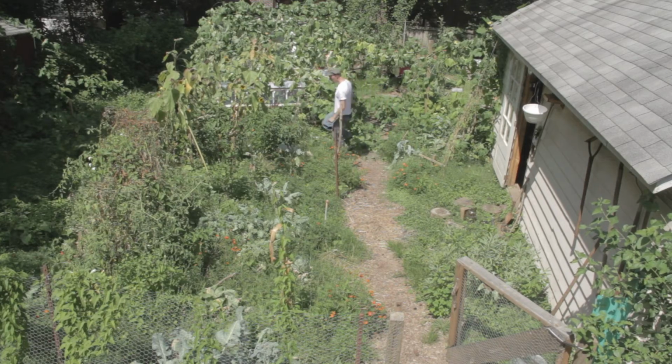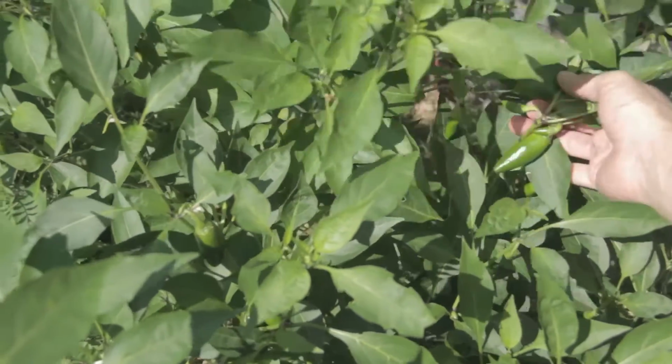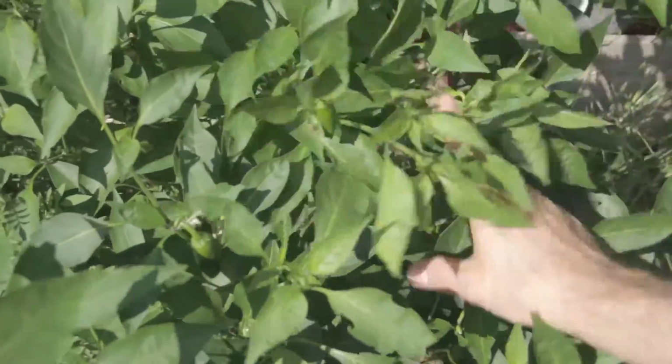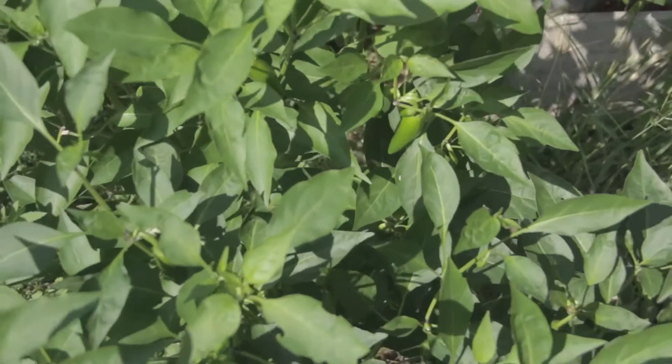Jalapenos are the real thing this year for us. We have about six plants and they're just flowing with peppers. Every single one, we've put up a few jars already and we'll probably put up a few more before the end of the season.